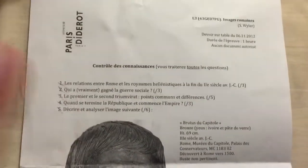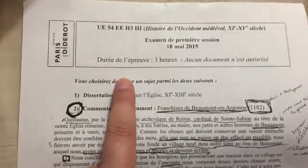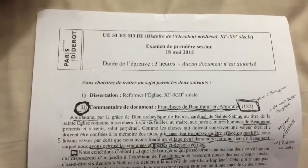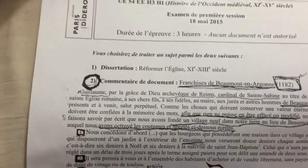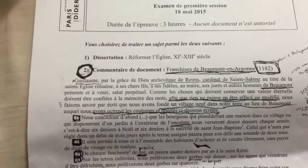This wasn't my final test. The final test, if I remember, it looked almost exactly like the one I'm going to show you next. So this is the final exam that I just took on Monday. If you can see here, it's a 3-hour test. You're not allowed to leave the room for the first hour, and after that you have to raise your hand to go to the bathroom so that there's not 2 people out of the room at the same time.